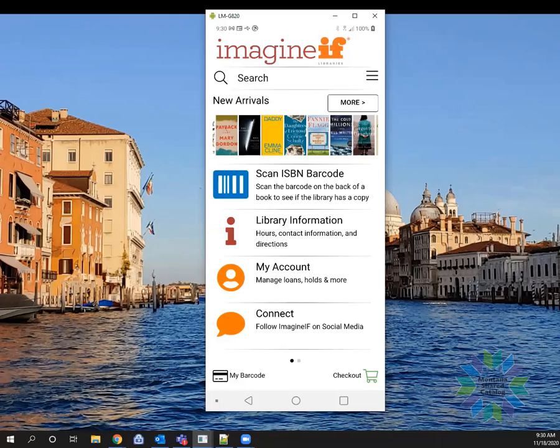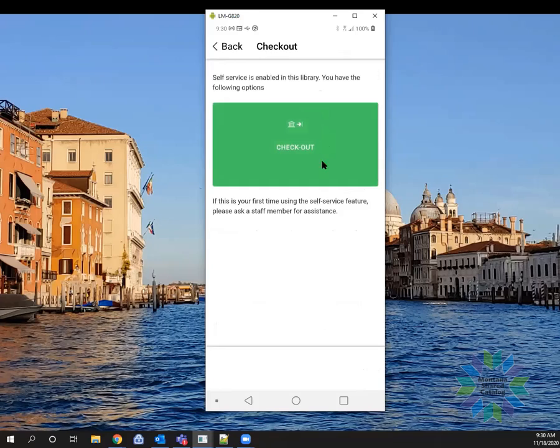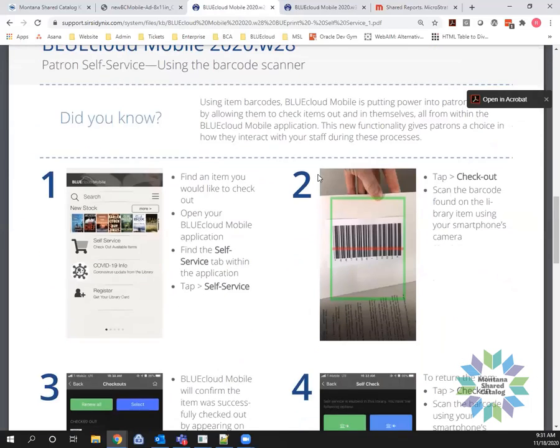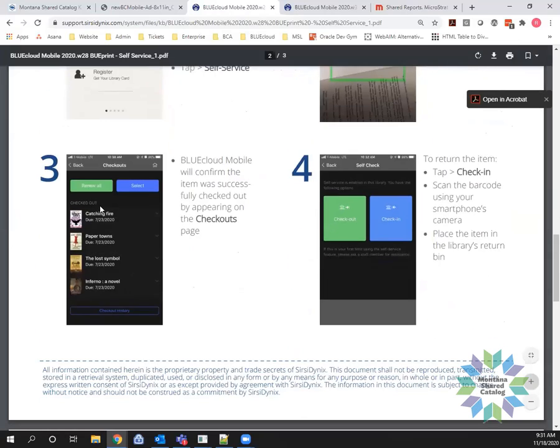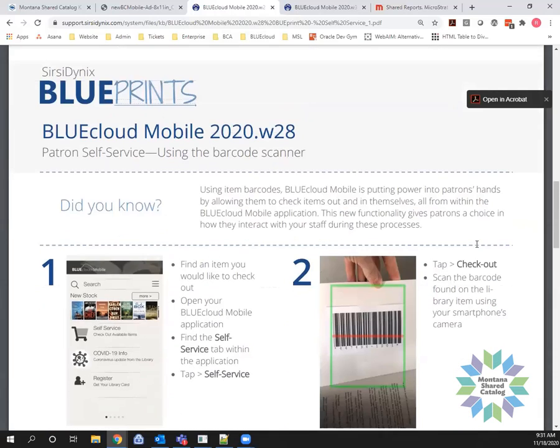And the way self-check works, I don't have any items that will actually scan from ImagineIf. But if you click on the little checkout, it brings you to a window where, if you click checkout, it allows you to scan the library barcodes and produce a digital receipt that's stored under your self-service receipts, which is pretty nifty. And I have a website from Sirsi Dynix here that shows you a little more about how the self-check works. It's only available if you have a template at this time. But the patron can scan their item and go through their whole list, and you can check all those items out just using the app, which I think has some utility for curbside, for example.